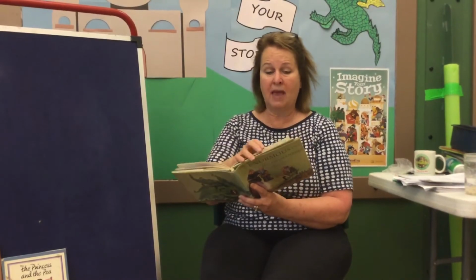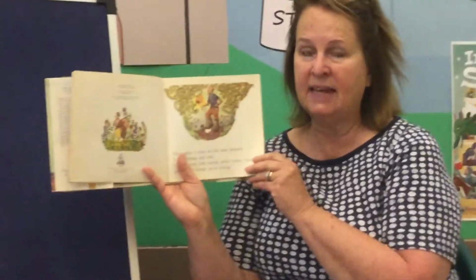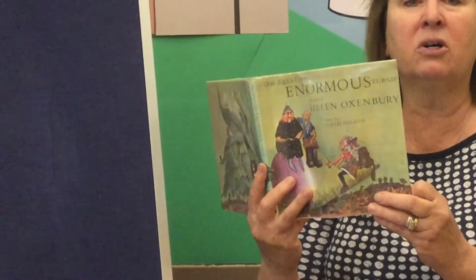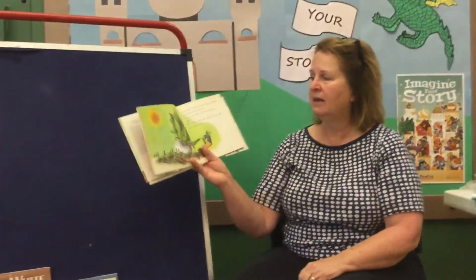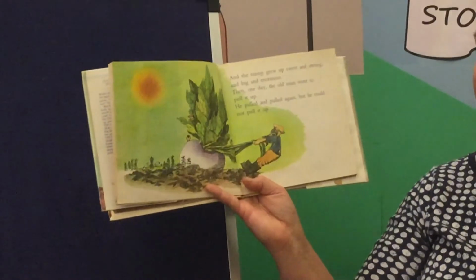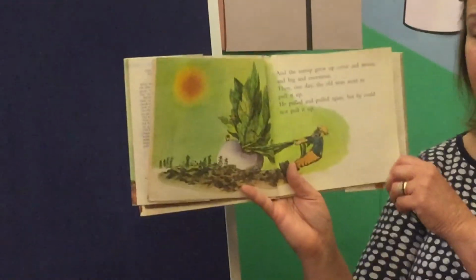And as you may remember about these books if you've seen them or heard the tale before, in this book it's an old man who plants a turnip. He pats it down with dirt. He makes sure it has water. And in the book about the giant carrot, it's a little boy who plants a tiny carrot seed. And the turnip grew up sweet and strong and enormous. And one day the man tried to pull his turnip. He pulled and pulled but couldn't pull it up. So he asked for help.